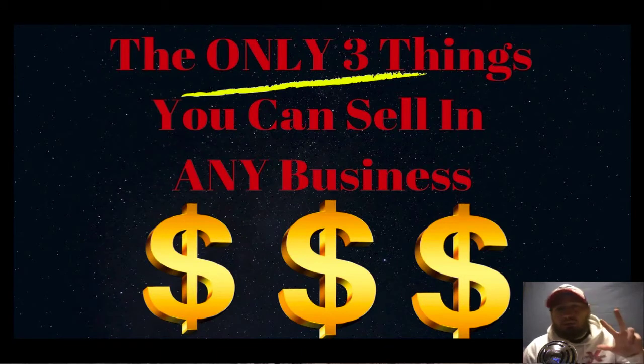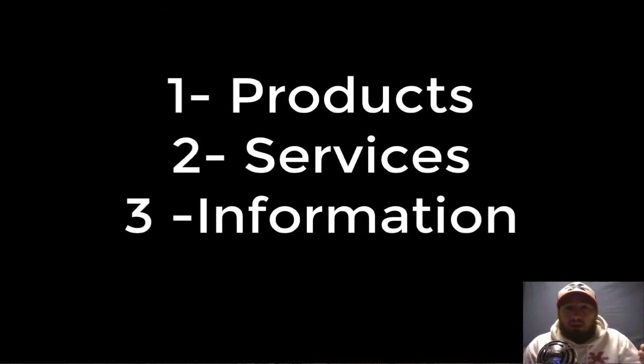It's pretty logical, it's pretty self-explained. Anybody who took economics 101 in high school or maybe in college knows that. Unfortunately, for some reason unknown to me, most people don't understand that to make money in any business, they need to sell something, right? Very important to know. More than that, there are only 3 things that you can possibly sell. They are products, services, and information. Those are the only 3 things that you can possibly sell.